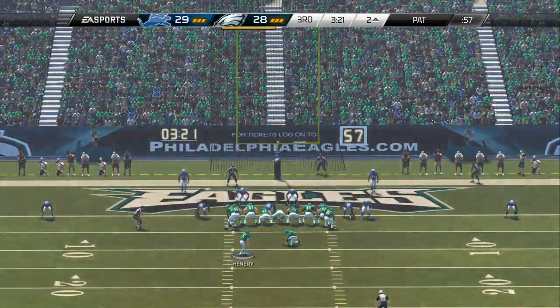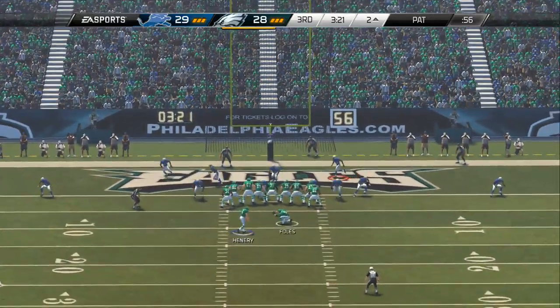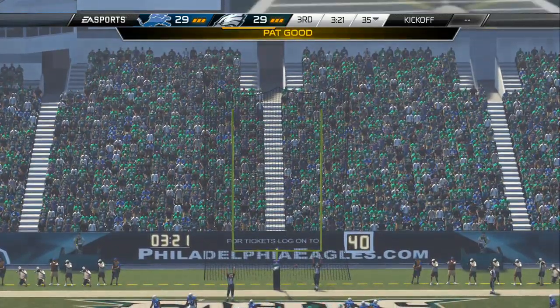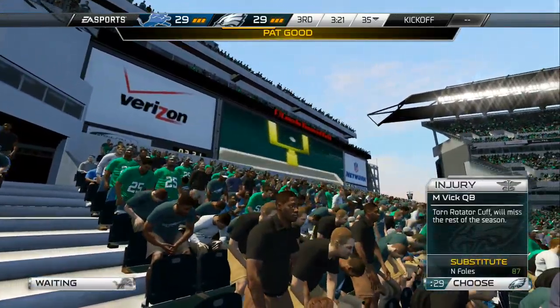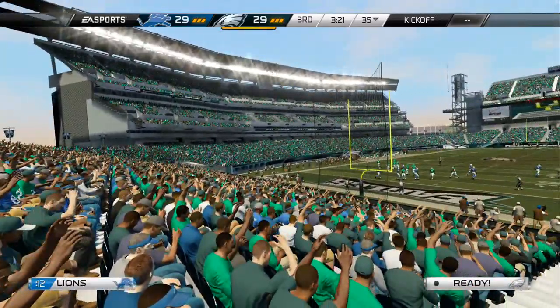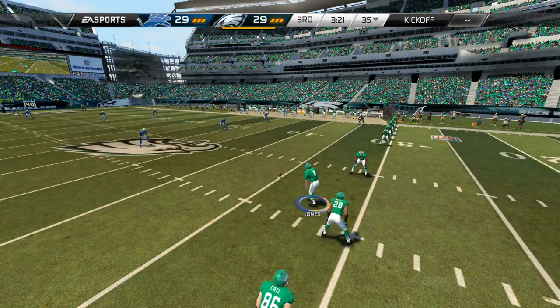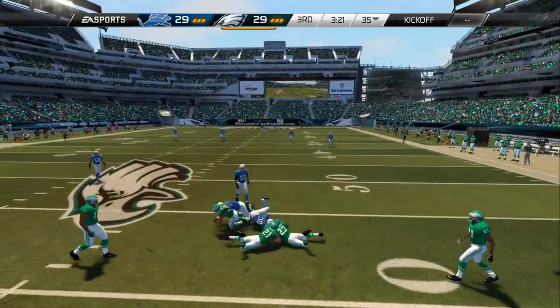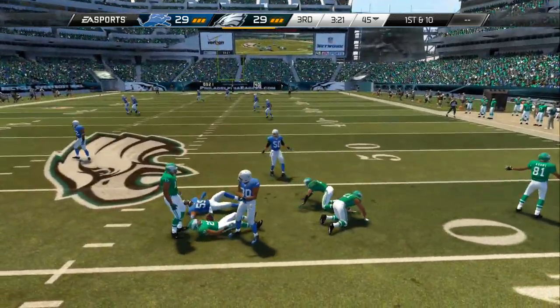The Eagles for the extra point. The point after try is in the books. Up here for the onside kick. They want that football back. It looks like they've recovered the onside kick.